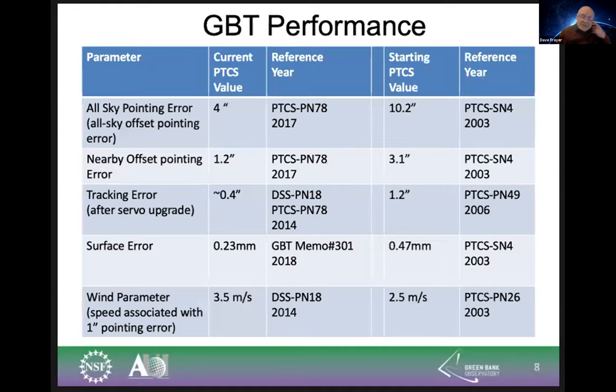And besides just the surface errors, which we improved, this table, I looked through the old documentation and looked at certain metrics of GBT performance. What it was when we started this in 2003, the PTCS project, what we measure today, and here are the values. So the surface starting value was 470 microns. We got it down to 230 microns. Offset nearby pointing used to be about 3 arc seconds. Now we're about 1 arc second.